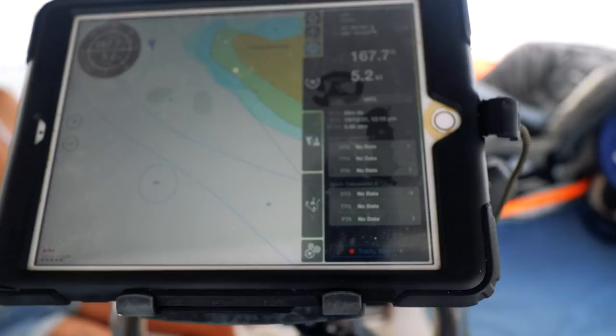Do you think Bug sleeps the best when she's getting rocked by the boat actually in sail? Absolutely, hey. I think the motion of the ocean definitely lets her sleep a little bit better. Yeah. She looks pretty calm at the moment.